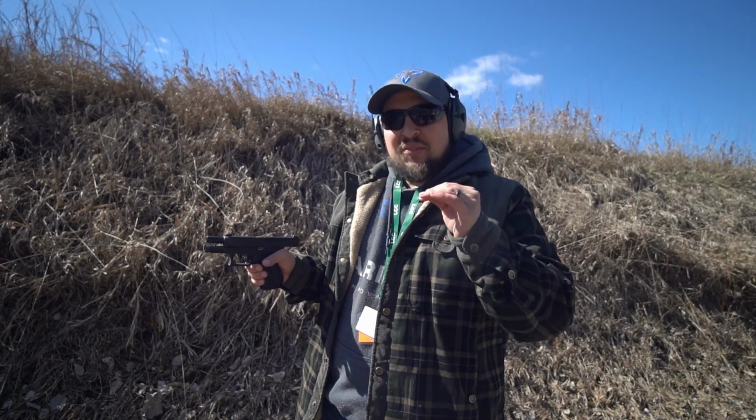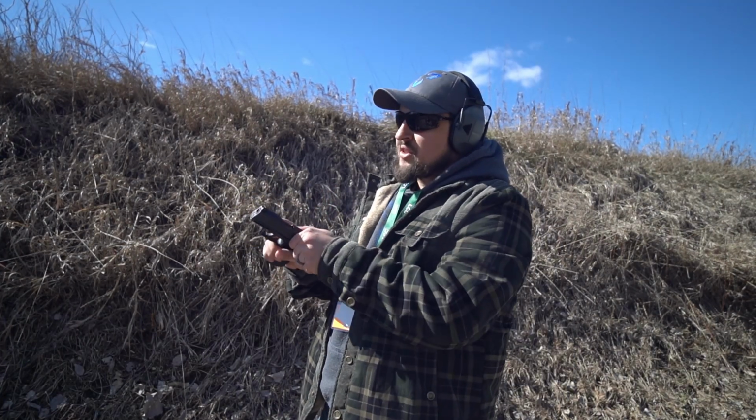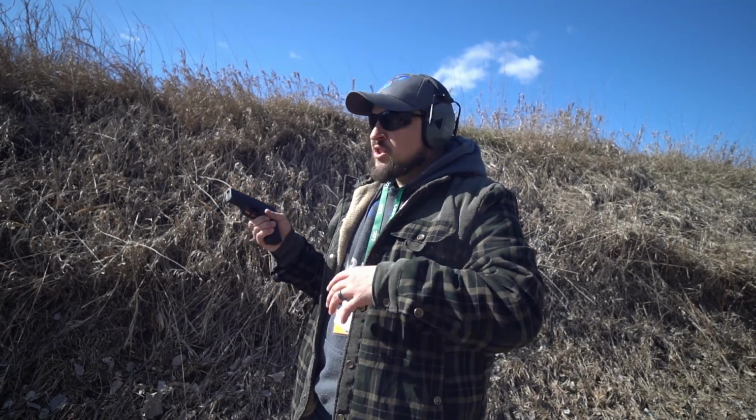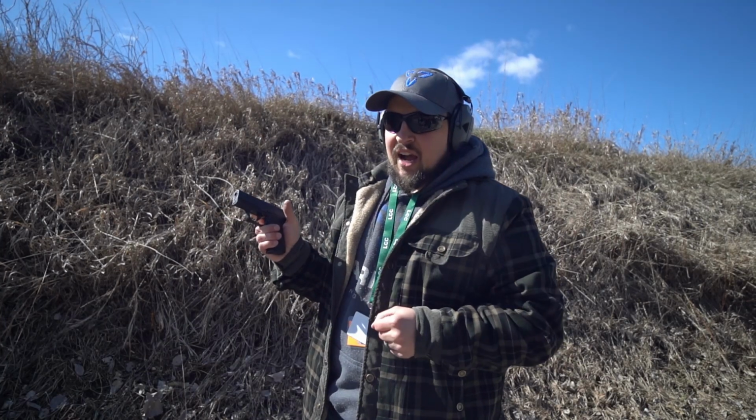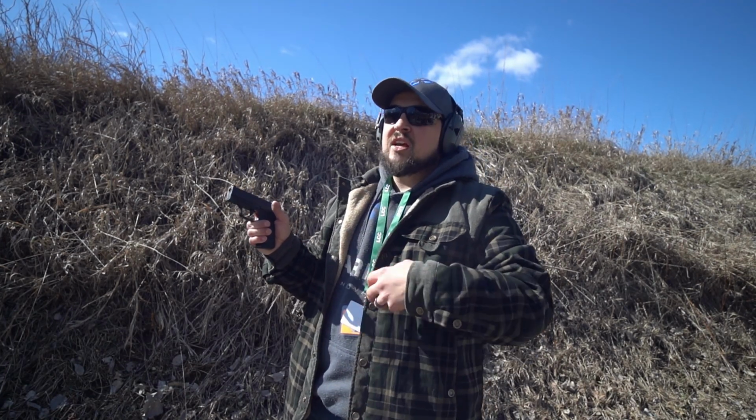Let's go ahead and start this time with our SIG P365 with the stock barrel. So now we've got our SIG P365 with our stock 365 barrel. Now, if you remember the last time, this one didn't do great. It did perform slightly better than our X Macro, but I expect to see significantly higher numbers this time. Again, these are 115 grain jacketed hollow points, so we are expecting to see a little bit more consistency and a little bit higher muzzle velocity.